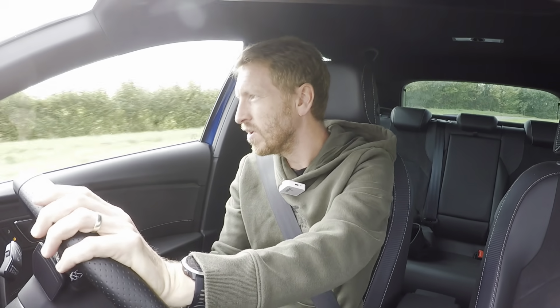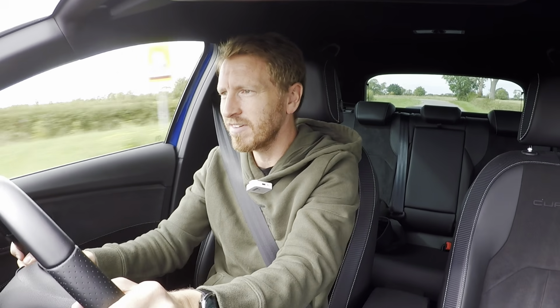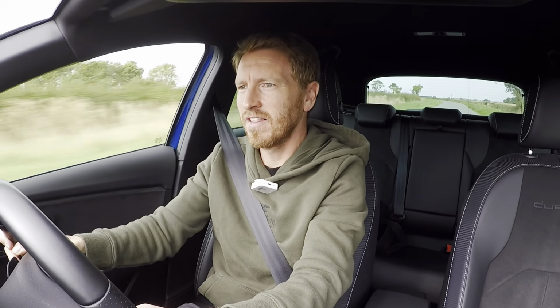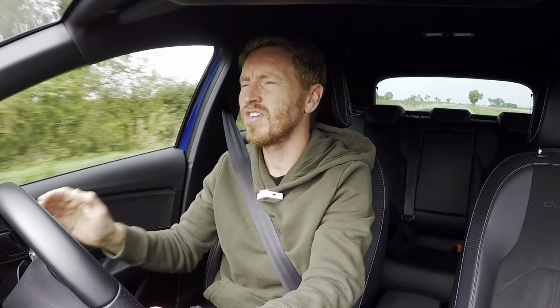Oh, the power out the corner is so good. Again, tuck the nose in. Very responsive, feels very nimble, suspension doing a good job as well, and then out, a little bit of scrabbling over the bumps there, but not too much complaining, and instant immediate power. The surge, even as you pick up speed, the surge just remains there, it doesn't tail off, it's just constant.